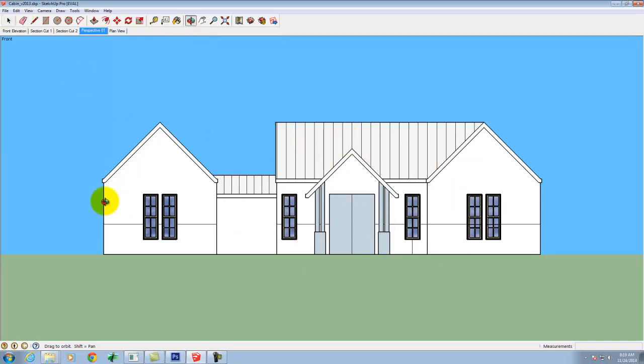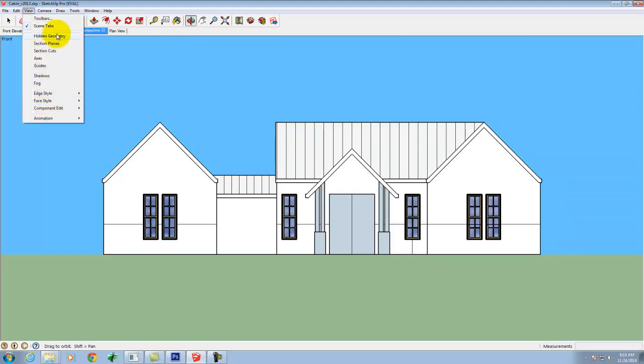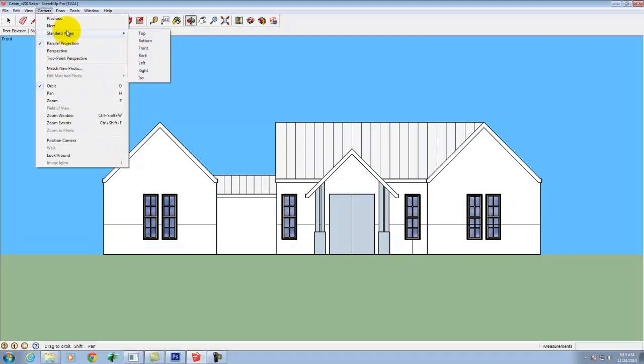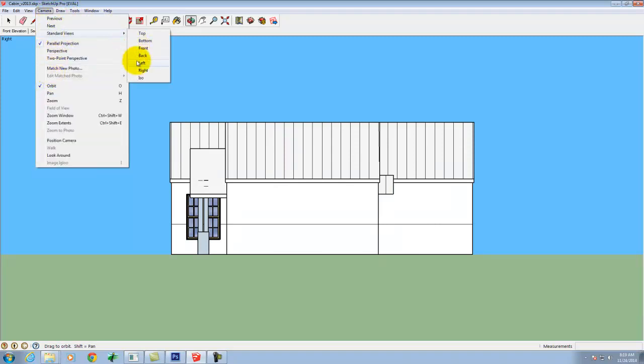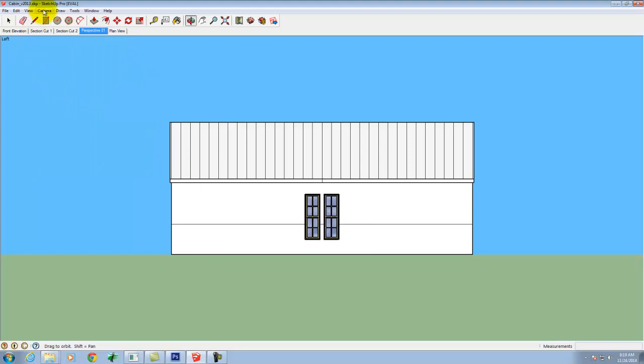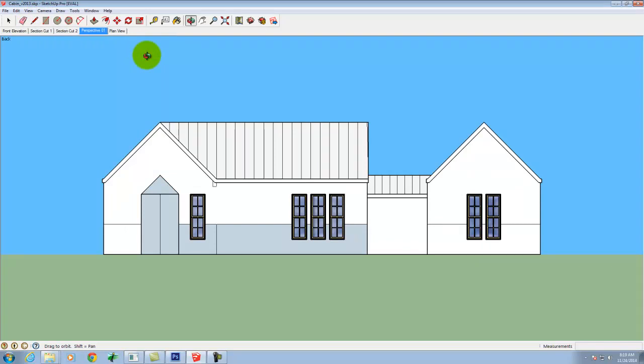Now, if I don't like this particular view of my building, I can, of course, go to my camera, standard views, and we could say, look at the right side view. Okay, that's not exactly the most attractive in the world. Let's go standard views, let's look at the left side, okay? Let's go standard views. We can look at the back. And you can see that I've gone through kind of each of my elevations. I'm going to stick with the front because it kind of has the most detail on it. Pick the side that looks the best for you as well.